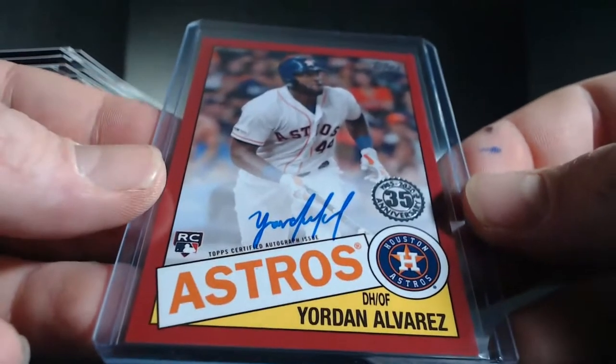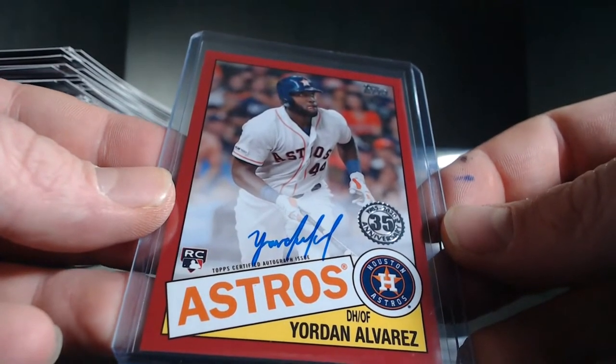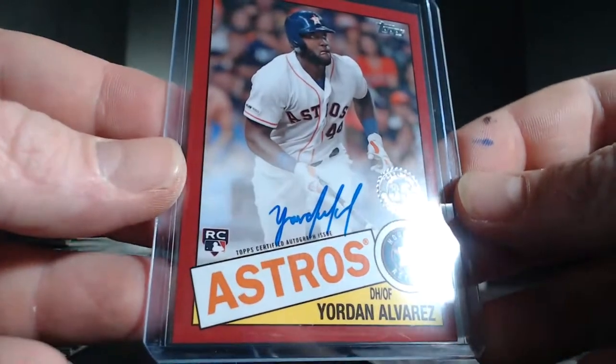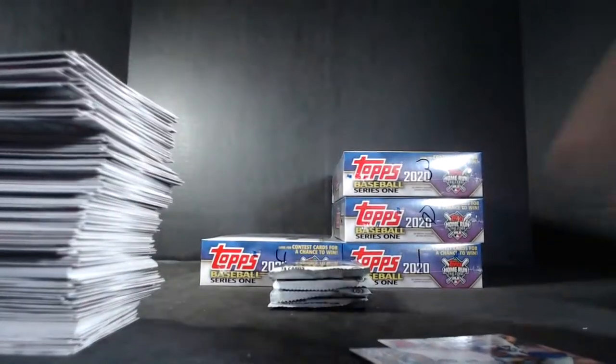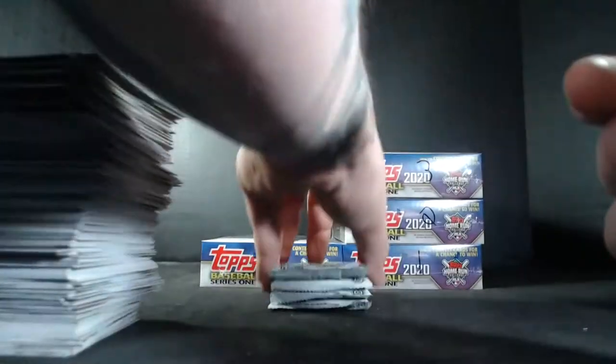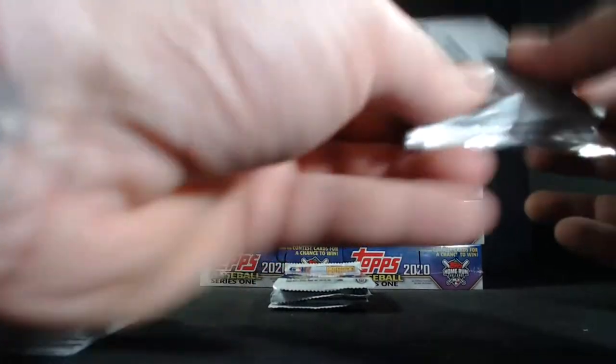Steve here. Astros, man. Congrats. It's going to be hard to top that one, I promise. Jock Peterson, Jeff McNeil to finish it. Gonna be hard to beat that.